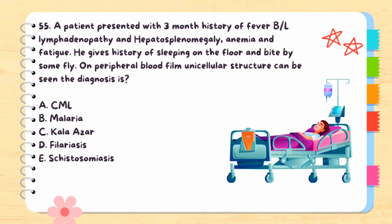A patient presented with 3-month history of fever, bilateral lymphadenopathy and hepatosplenomegaly, anemia and fatigue. He gives history of sleeping on the floor and bite by some fly. On peripheral blood film, unicellular structure can be seen. The diagnosis is?